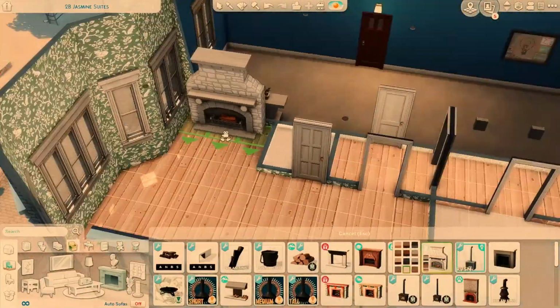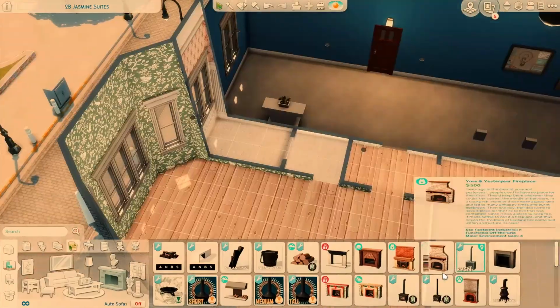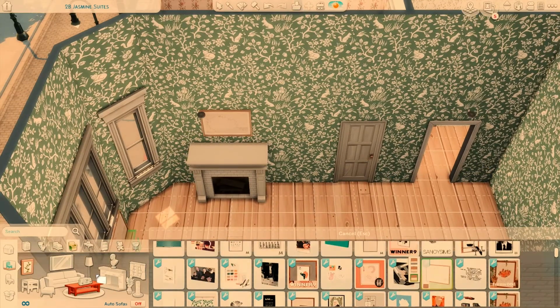But anyways, it's a relatively large apartment. It's a single bedroom apartment, so it is actually a pretty big apartment for one person, I would say.